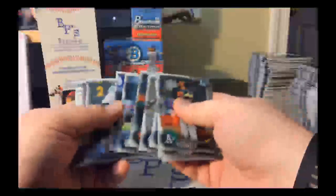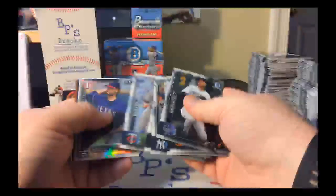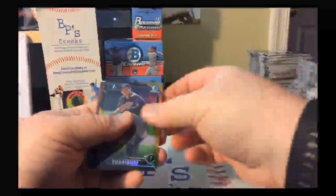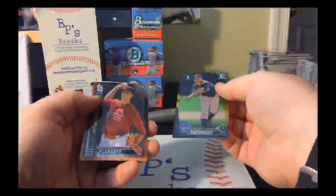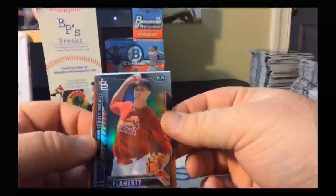Schwarber rookie. Ariel Jurado, black and gold. Let's see who our orange is. Jack Flaherty, Bowman Scouts update, orange refractor.